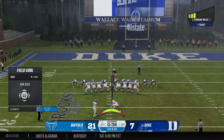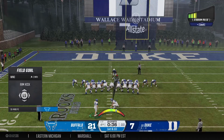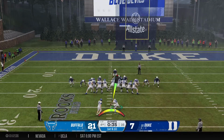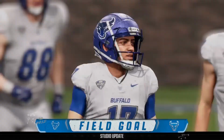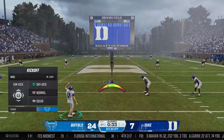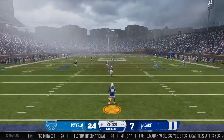So here comes the kicking team on the field. They'll settle for 3. And the importance of this attempt, if he makes it, it's now a 3-score game. And that one's straight down the middle. And they add to their lead. I was watching this guy in pregame. He's got a strong leg. Not surprised here he's able to put 3 points up for the offense.